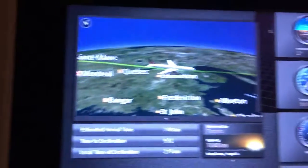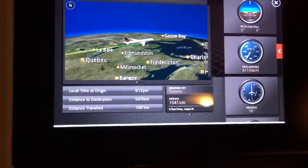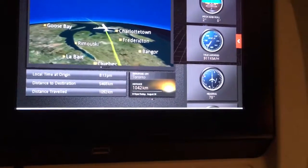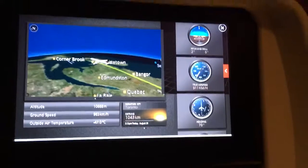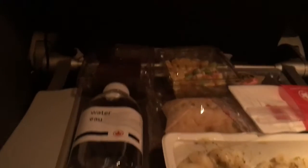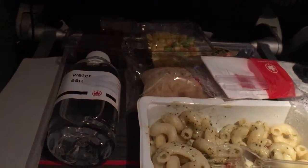The pasta is pretty good. It's darkening outside. You can see the light on the hotel. Yeah, it's really kind of dark now. I have this thing to help me keep track of where we are, and it says that our altitude right now is 10,668 meters. So I'm gonna see you after I finish.